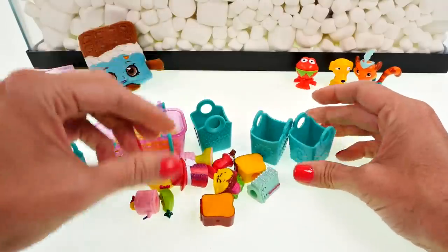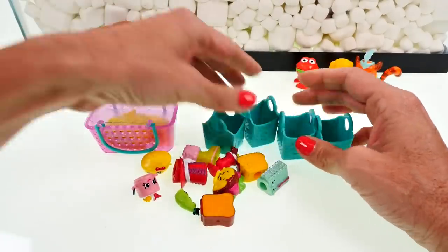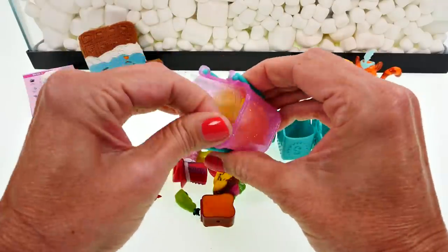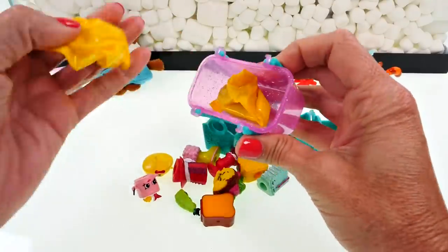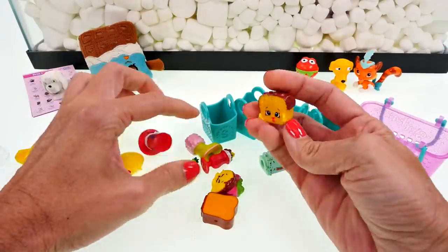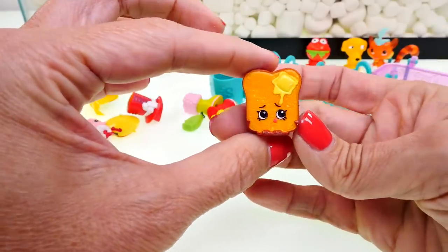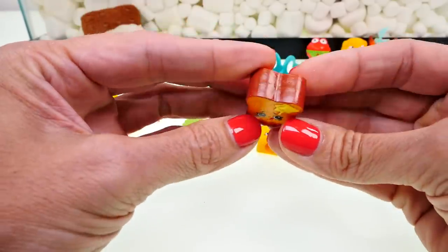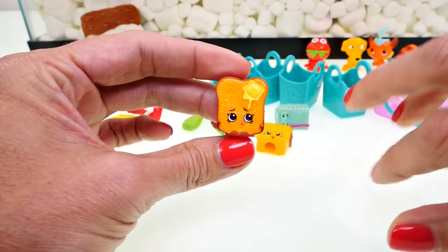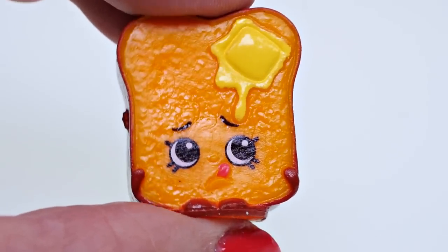All right, here is everything that comes in the 12-pack. So you get 4 of the little baskets, a shopping basket. Let's see how many we have in here. Ooh, with 2 surprises. And then here are the different Shopkins. Introducing Toasty Bread. Toasty Bread is a common. Toasty Bread has a little bit of butter dripping right down into her face. It's about to hit her eyeball.